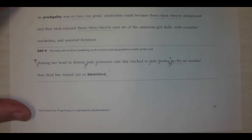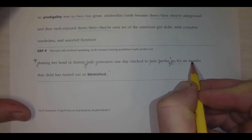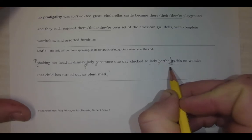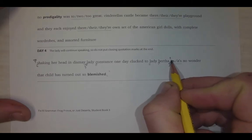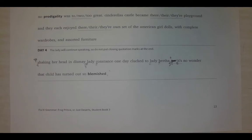Okay. All right, then maybe we'll jump ahead to some of the spelling, usage and grammar, because I see the its and its. If it has an apostrophe, we would say, it is no wonder that that child has turned out. If we just use its, we're saying it's possessed, so we want to eliminate that. So really, we're capitalizing that word over there.